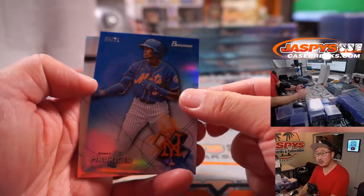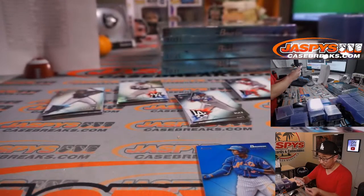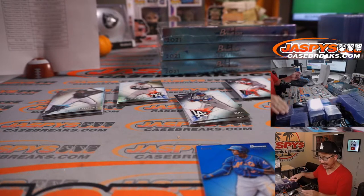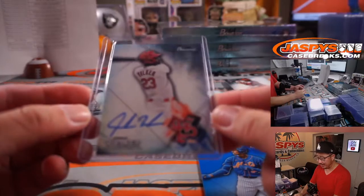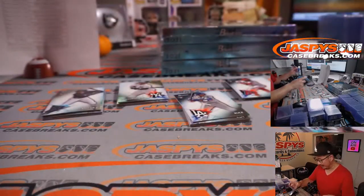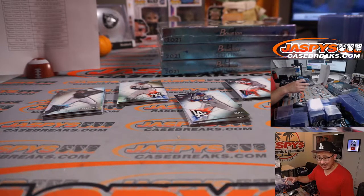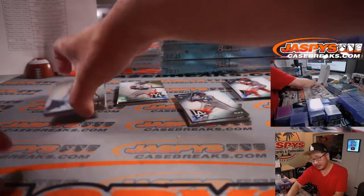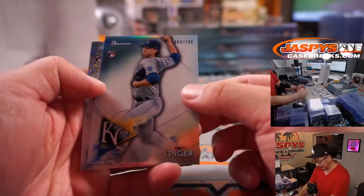There's Ronnie Mauricio, 23 out of 25 for the Mets, and Jordan Walker for the Cardinals. All of these are going to be for Brian Crouch, who won 80%. I think 24 of 30 is 80%. Won 24 of the 30 teams here in this break, so a lot of these are going to go for him. Congrats again, Brian. But Orioles, Tigers, Astros, Royals, Rangers and Nationals. Those are the teams that other people bought straight up. So good luck to everybody.